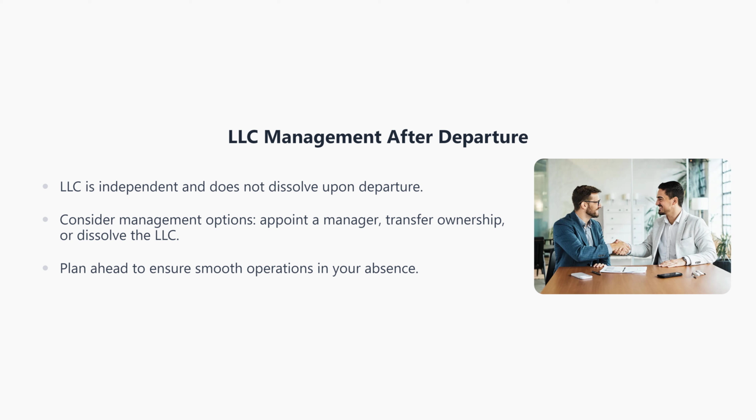Once your OPT expires and you must leave the U.S., the LLC itself doesn't automatically dissolve. You have several options, such as appointing a U.S. resident as a manager or transferring ownership. Proper planning ensures continuity without violating immigration laws. You can also opt to dissolve the LLC if none of these options are viable.